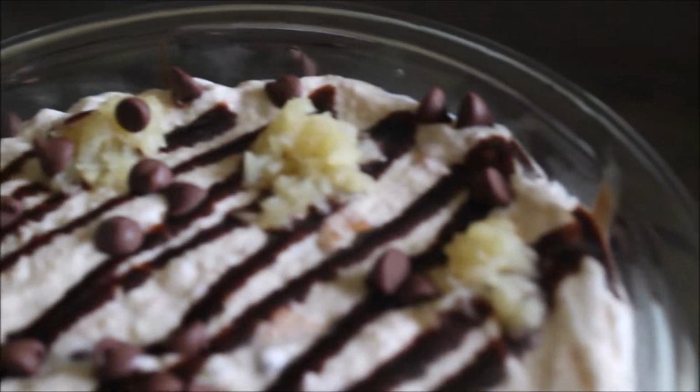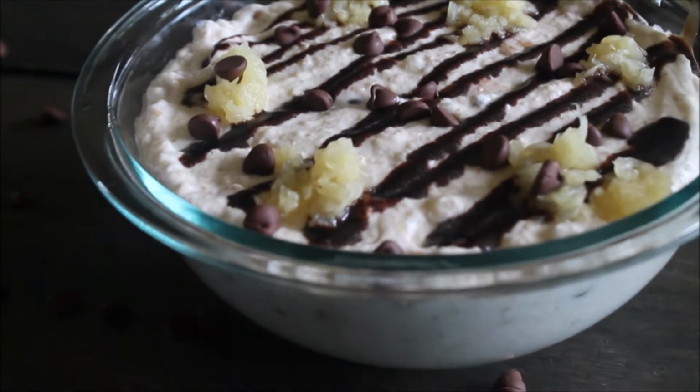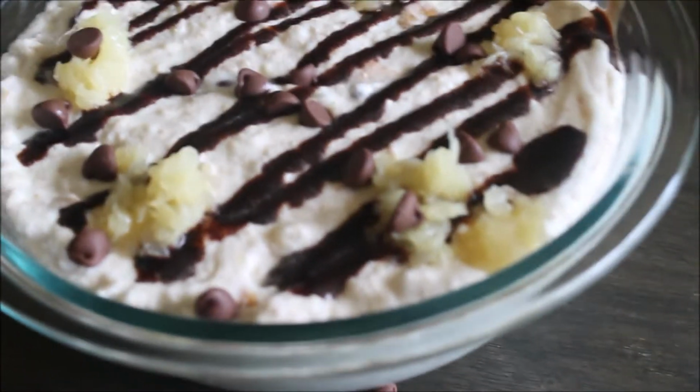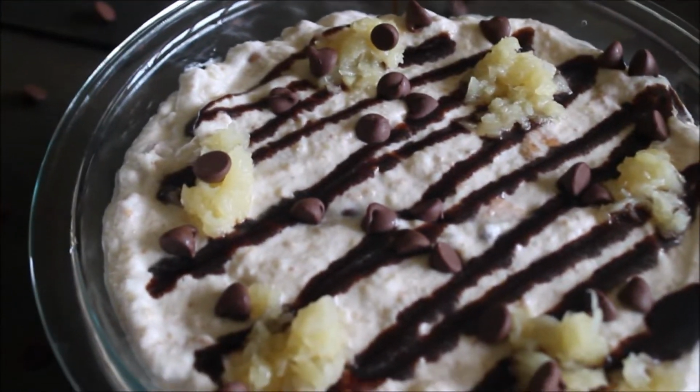If you're looking for a dessert which is easy, quick, and can be prepared in no time, and above all, you don't have to go out, all the ingredients are available in your pantry, I named this dessert Pineapple Fantasy. So without wasting a single minute, let's go and make it happen.